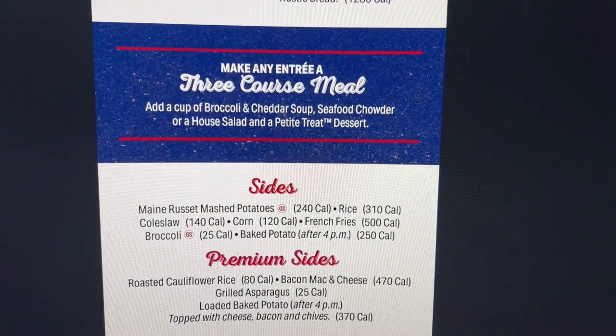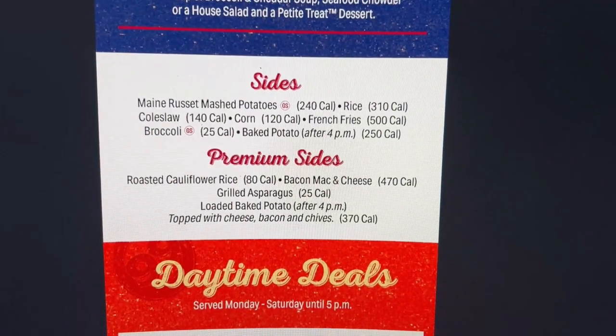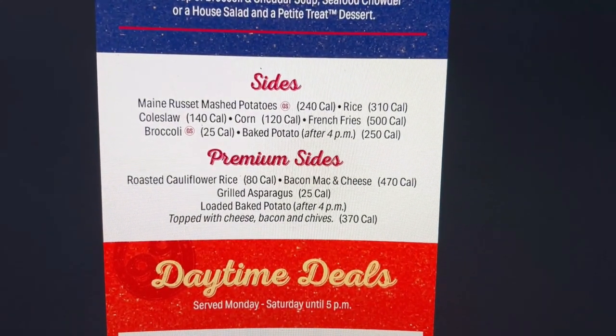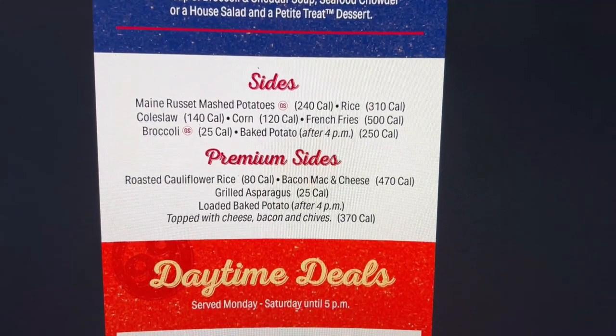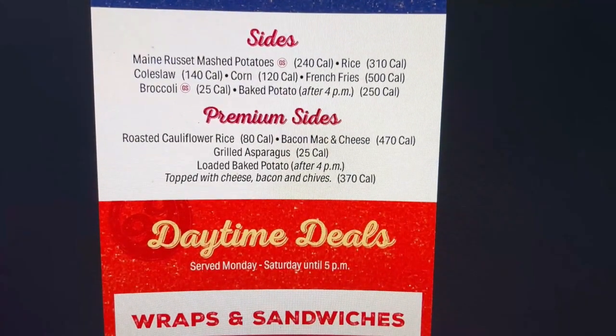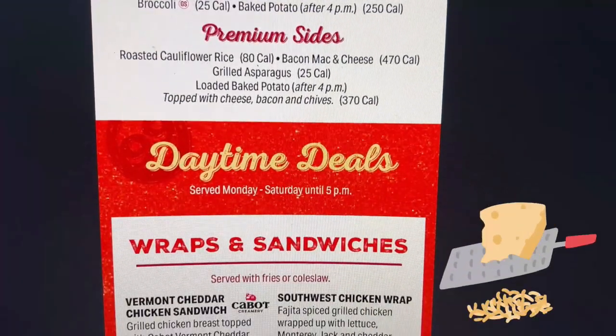You can do even a three-course meal. That's really nice. And there's your sides. So I usually like the baked potato. Also the mashed potatoes are good and the broccoli is really good. I've done that. Premium sides. Ooh, bacon mac and cheese sounds pretty good. And a loaded baked potato.